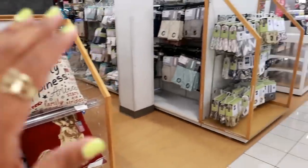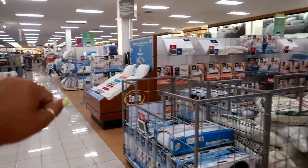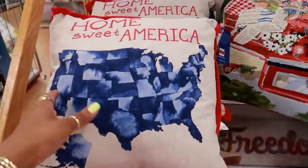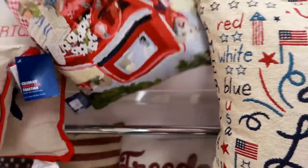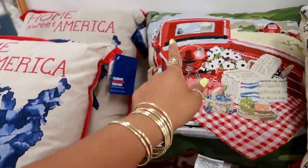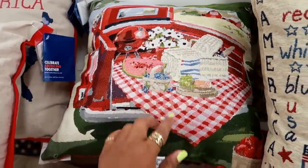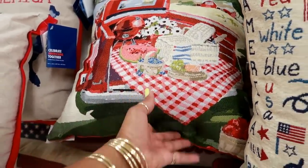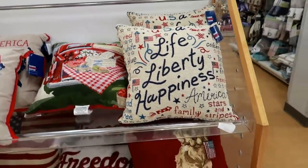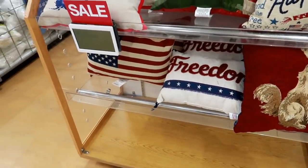Now I'm making my way towards the end. I just went down this whole long row. Here's some more pillows. Patriotic pillows. Home Sweet America. But this one is cute. So it's the red truck with the dog, and then it has like the little barbecue stuff on the back. A picnic basket with the watermelon. I thought that one was really cute. And then you have that one. The dog and freedom and the flag.